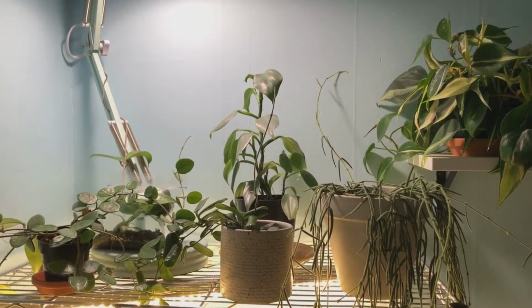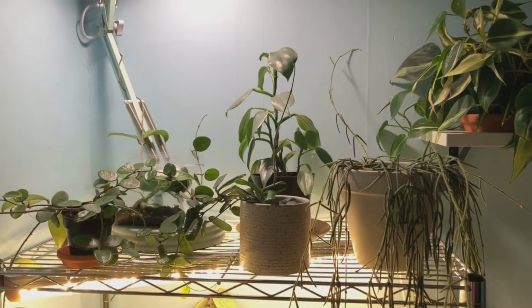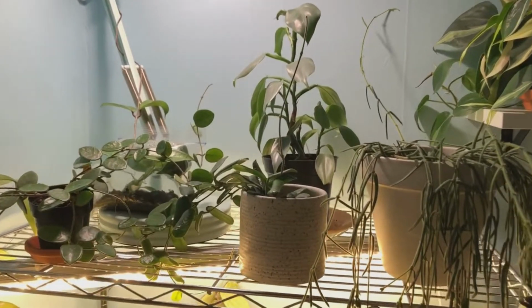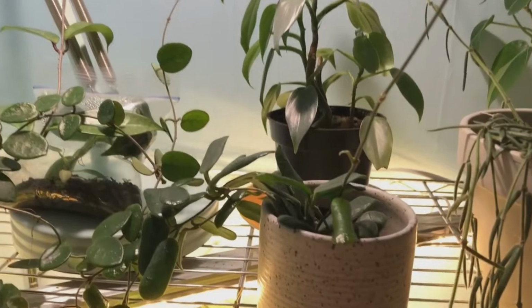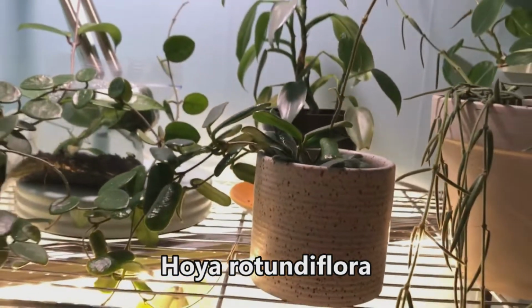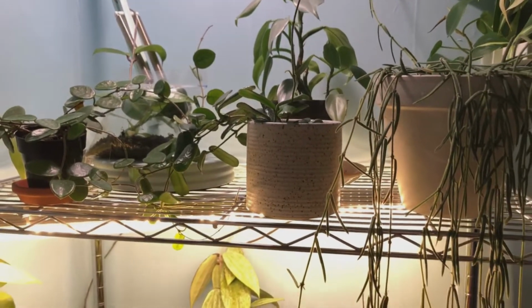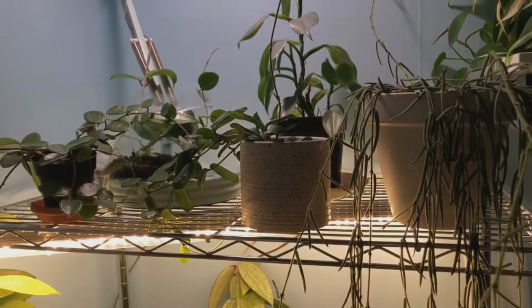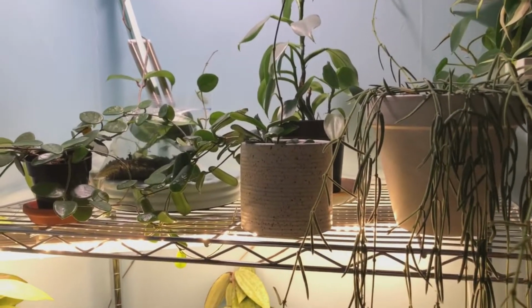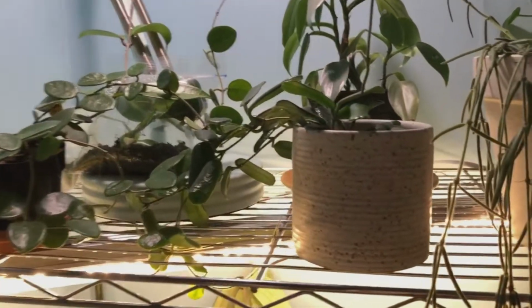We've made it to the bottom of the list, and that's my favorite Hoya. Any guesses? I'm going to zoom on in to my Hoya rotundiflora. Asking me to choose a favorite Hoya is completely ridiculous. Obviously, I love all of my Hoyas. If I don't love a plant, then I don't keep it, because there's no sense in that. It takes so much effort and time.